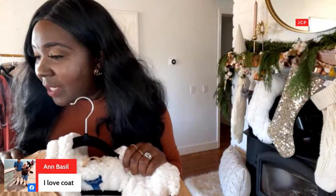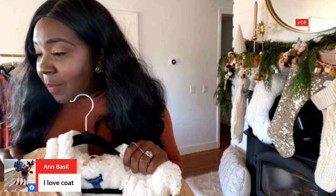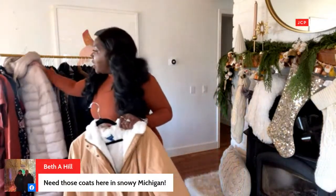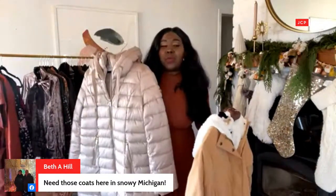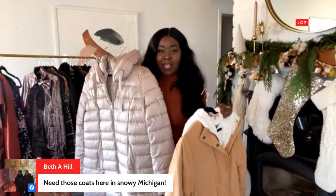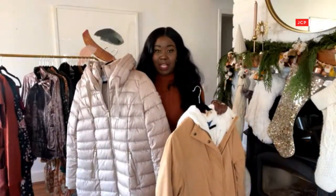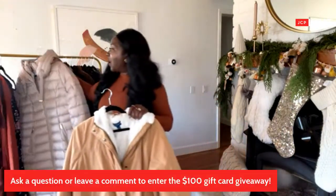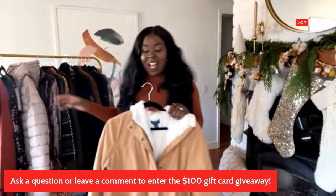So what is the puffer length? I'm just talking to you guys and not catching your questions. Great question. The puffer length is gonna hit you right above the knee. So it's longer, which I really appreciate. A little bit longer for me because I told you guys I'm really short. I'm a 5-footer.